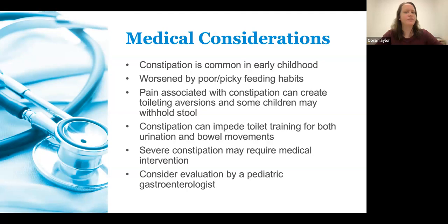So constipation is one of the medical issues that I would highly encourage you to think about resolving and talking to your pediatrician or your doctor about before proceeding with some of the more active toilet training behavioral issues that I'm about to talk about.